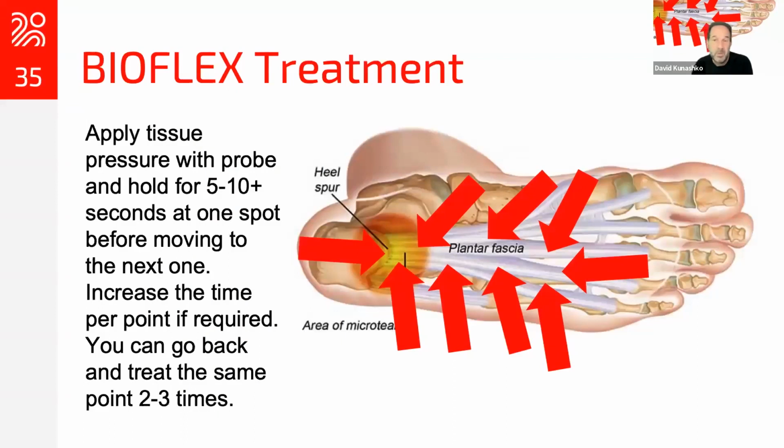Now, probably the most critical part of the treatment, if you're a healthcare professional using our professional equipment, is targeting the tissue that you know is involved. So try not to use a laser probe extensively on areas that really aren't problematic, or where it doesn't make sense to do it. The laser probe is the part of the equipment that really does the accelerating of the tissue healing. So you want to focus it on the origin of the plantar fascia.